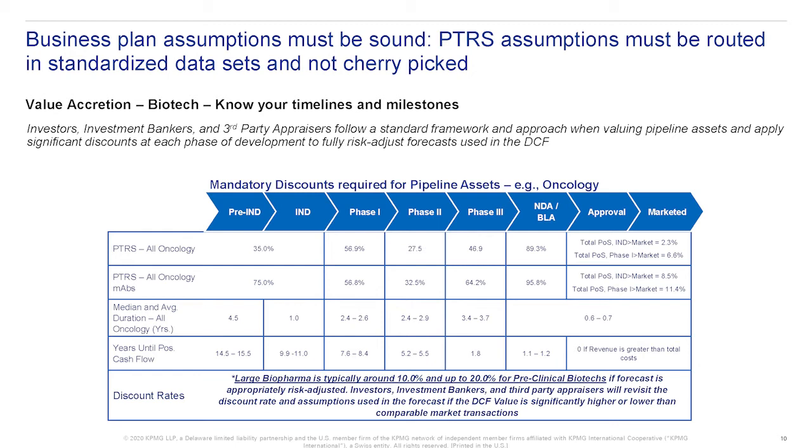If not, the bankers and the third-party appraisers, as well as investors, will increase your discount rate to basically triangulate a value that's in line with comparable market transactions. So it's just something to think about as you get a basis for your valuation at your specific stage.